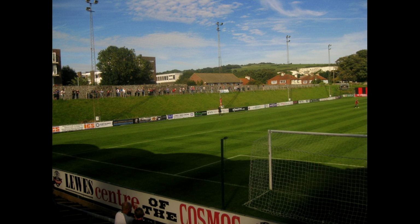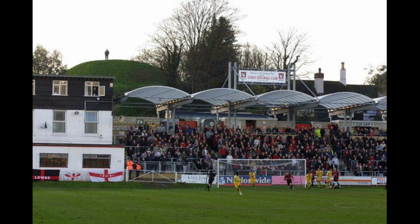The biggest ever crowd at a match at the Dripping Pan came in 1947 against New Haven in the Sussex League, and there were 2,500 people that attended that game. So there you have it, a little bit of a story and history about the Dripping Pan, one of the most unique grounds in English football, and especially the non-league.